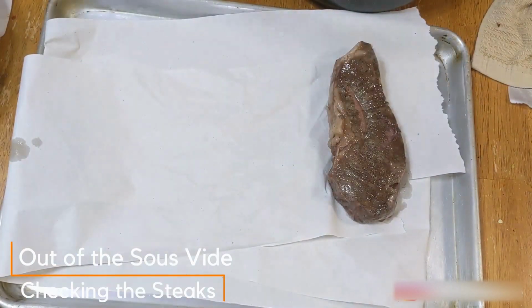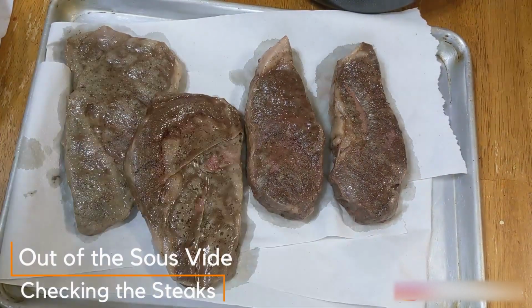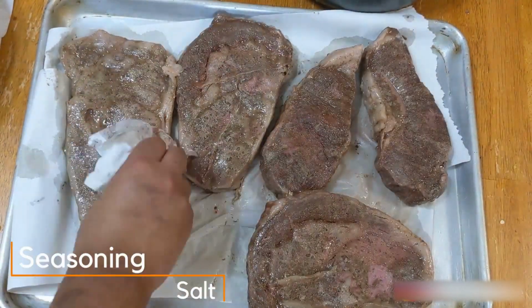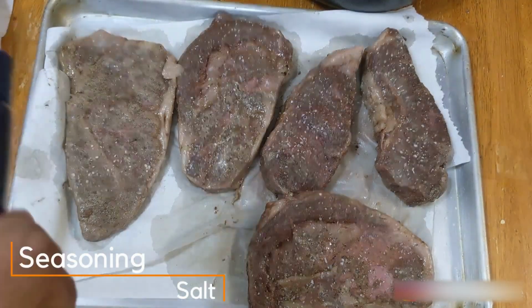After about 1 hour and 30 minutes, I pulled them out, and I'm hoping that the 145 temp wasn't too high. I know that the Wagyu gods will smite me if I overcook them. Well, the only thing left to do is to pat them dry and add some salt. Then we're gonna sear them to get that nice crust.